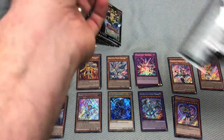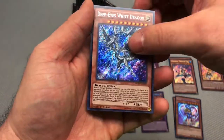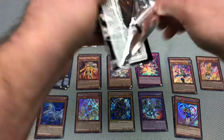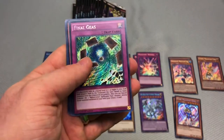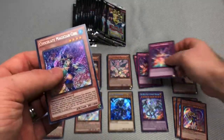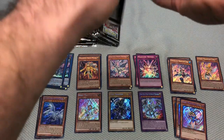There we go. So let's start hitting some of those, please. All right, we got Vulcan, Metamorphosis, another Deep Eyes. There we go. Another Celtic Guard and Dimension Guardian. Very nice. Crystal Avatar, Final Gifts. We got another Dark Magician Girl. Definitely take one of those. And let me guess, Magician's Defense and Chocolate Magician Girl. That's right. That's an interesting assortment that you have made there, Konami. Kind of made some of these packs predictable if you see a certain card.